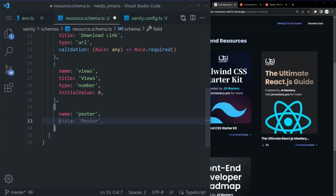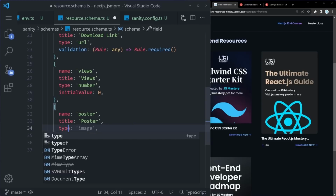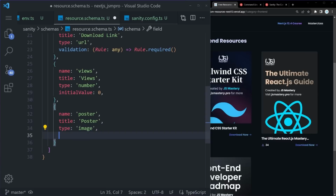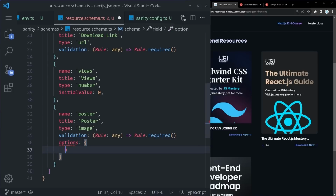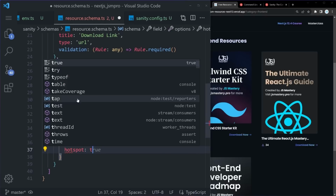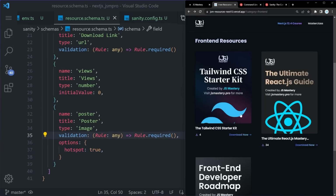Then the title can be poster as well. And type this time is going to be image. We're going to add a validation where rule is set to required. And we can add options where we can say hotspot to true. This is going to ensure that the image is rendered the way that we want it to render.